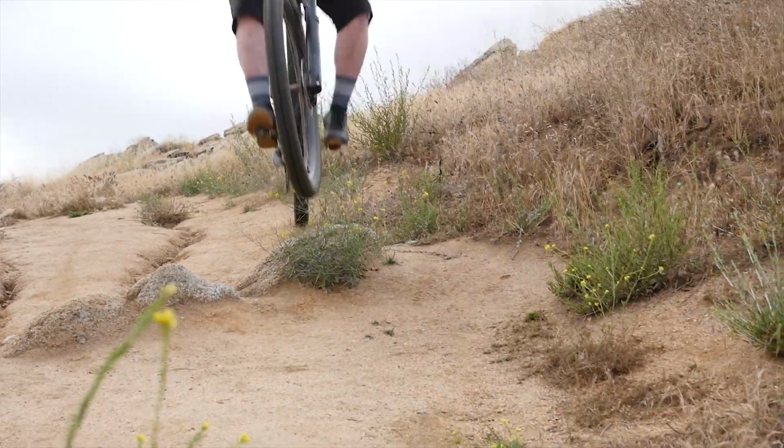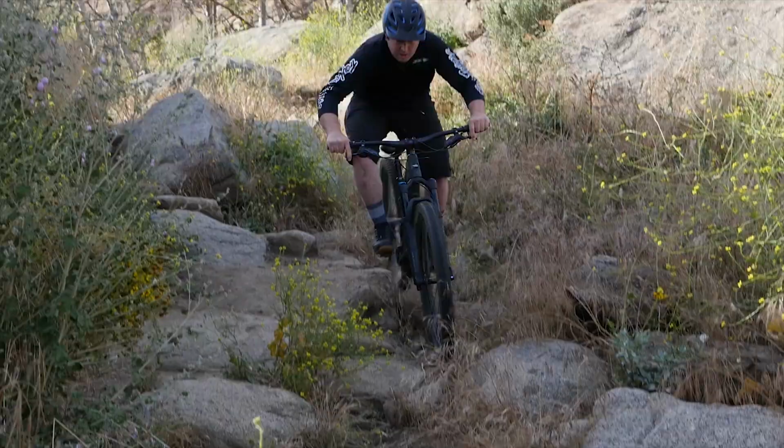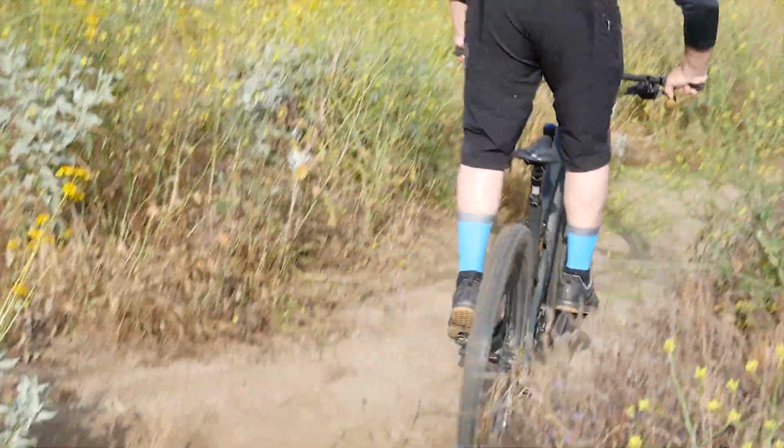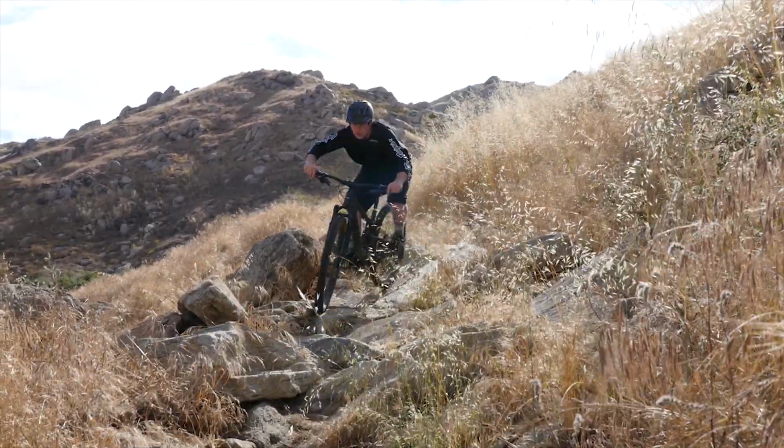And it's hard to understand what it does at walking speed or on more cross-country oriented trails, but when you get into really steep, shooty stuff, it's really great at that. And that's pretty much what they've designed this bike for.